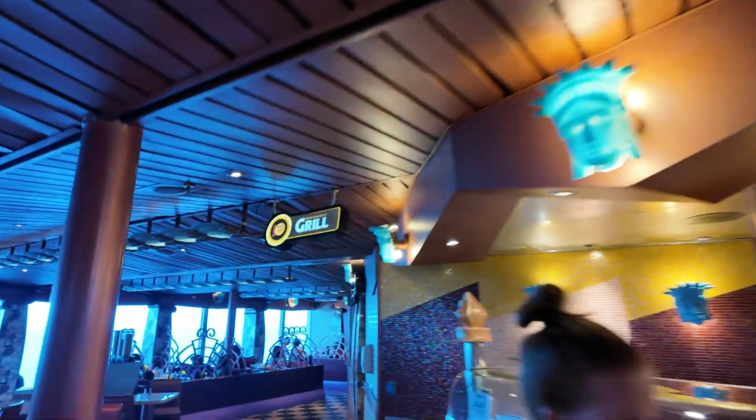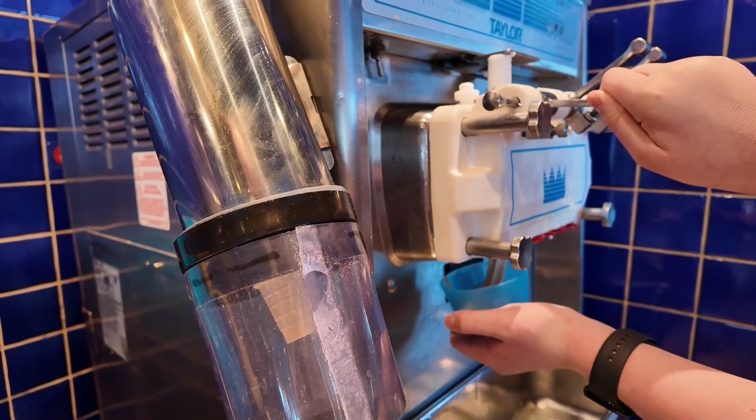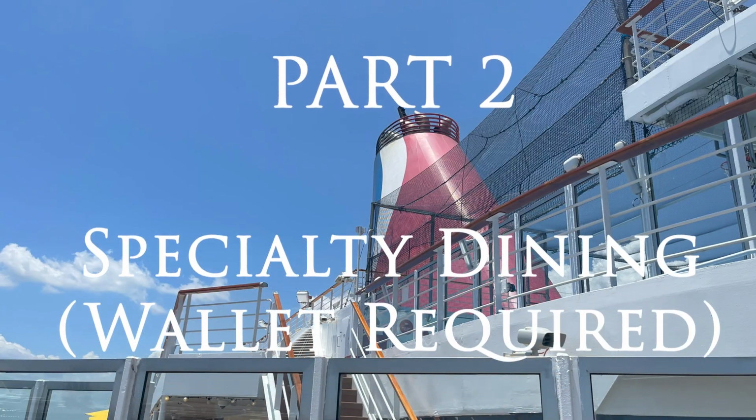But if you're really up late, don't worry. A section of the Freedom Marketplace Buffet reopens for late-night snacks between 11:30 p.m. and 2:30 a.m., so you can always find a bite. And don't forget about Swirls, the soft-serve ice cream and frozen yogurt machines, open from 11 a.m. until midnight.